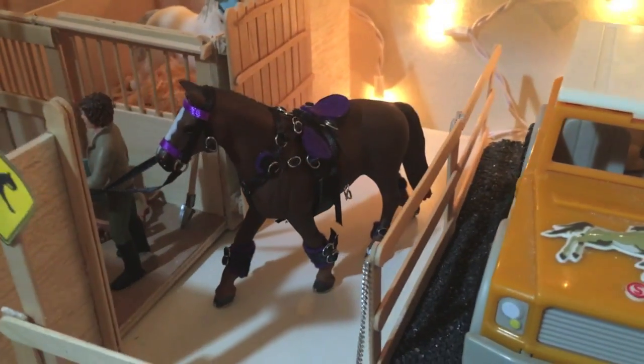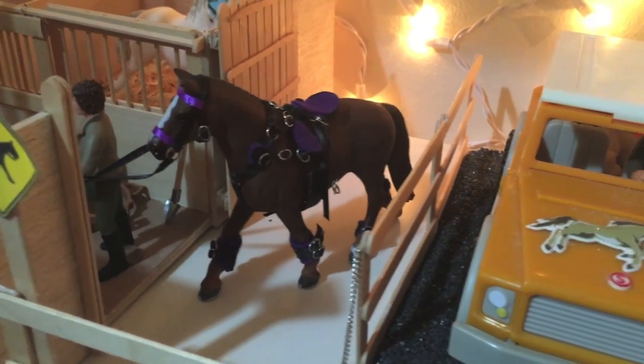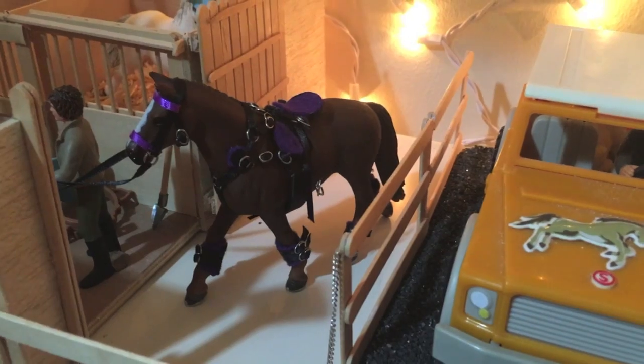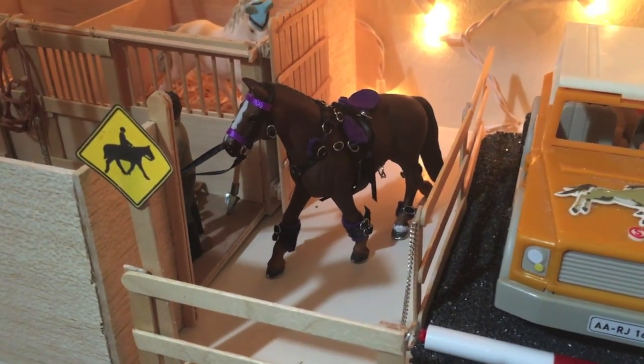And she's just all dolled up in some fancy schmancy tack. This took me 30 years to put on, so please appreciate it and look at it and then make some nice comments so I feel like I didn't waste 30 years of my life.